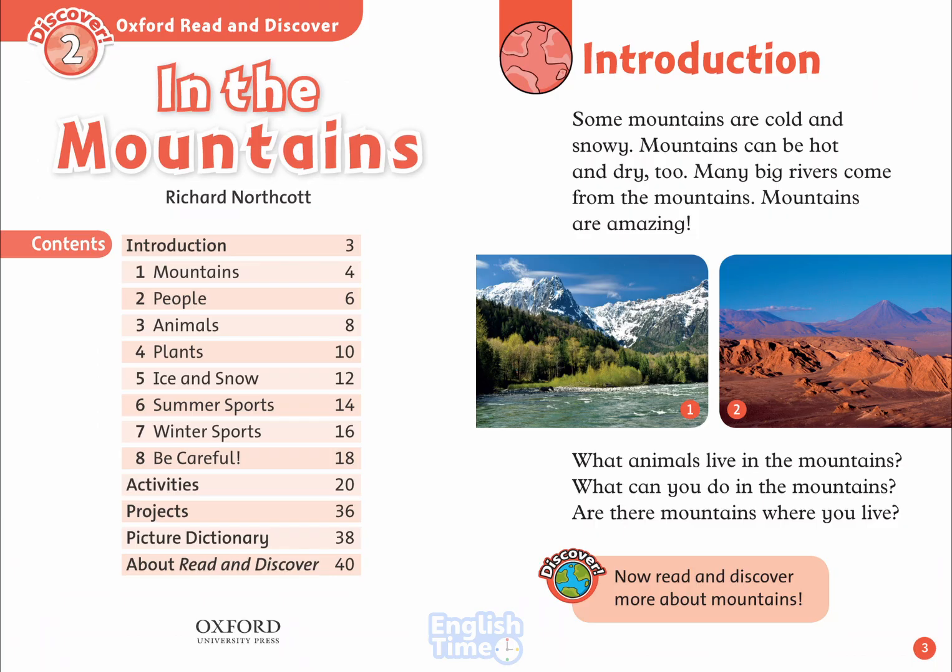Introduction. Some mountains are cold and snowy. Mountains can be hot and dry too. Many big rivers come from the mountains. Mountains are amazing. What animals live in the mountains? What can you do in the mountains? Are there mountains where you live? Discover! Now read and discover more about mountains.